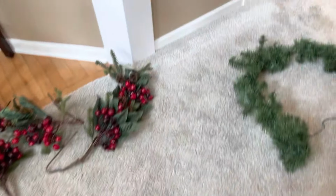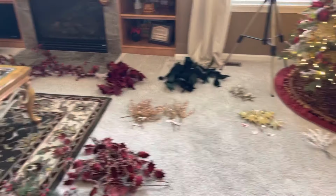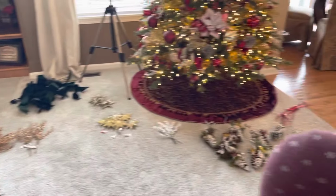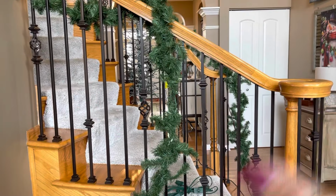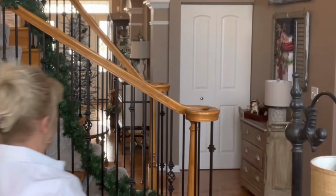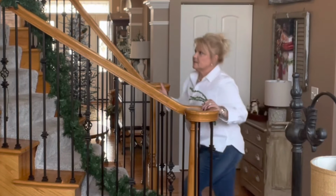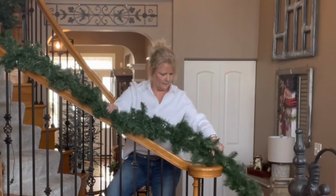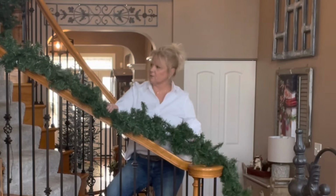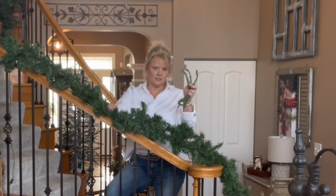Let me see if I'm missing anything. If need be, I do have more extra stuff downstairs, but this might be pretty good. So let me get this railing set here and then we'll get started. So what I've done is double up my garland. What I'm gonna do is just attach it and figure out how I wanna run that down here. I'm gonna use some of the garland twist ties on here.